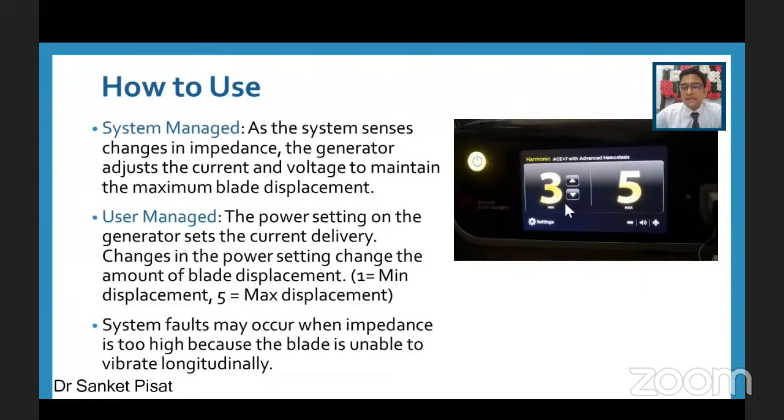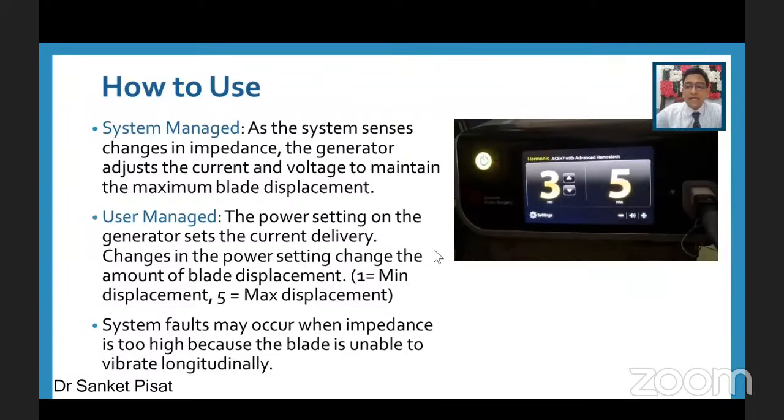You can see this, that this is the minimum and this is the maximum. But sometimes we also have situations where the unit is system managed, in the sense that we may start off with a minimum current setting, but as the system senses a change in the impedance, the generator itself adjusts the current to maintain the maximum blade displacement. So as the tissue starts denaturating, it gets harder, and then the blade senses that the impedance or the resistance of the tissue has increased, and it adjusts the speed of the blade accordingly to give you maximum and best cutting effect that you desire.